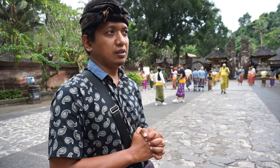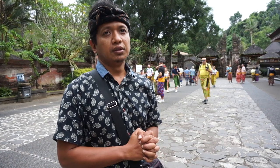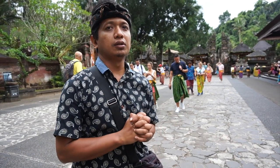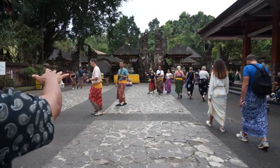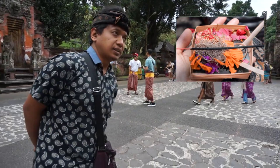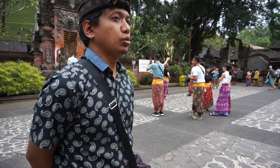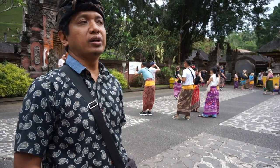The first, especially for Balinese, before we get into the main temple, to start it, we pray over there at the front, to ask for spiritual permission. So you have to start on this side. I'm going to give you the offering. The offering we call Canang Sari. Canang Sari is a symbol of gratitude, to show our sincerity to God. We say thank you for what God is already giving us.